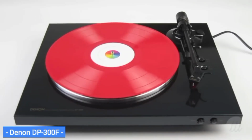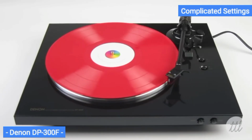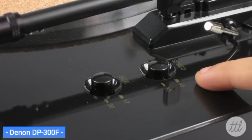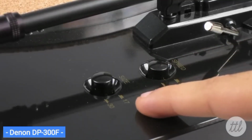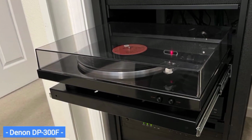This is perfect for those who are thinking of buying a record player but don't want to mess with complicated settings. It is very easy to use. It does not require any special skills to record. Just place a record and press a button. Then the player will start automatically and the song will start playing.